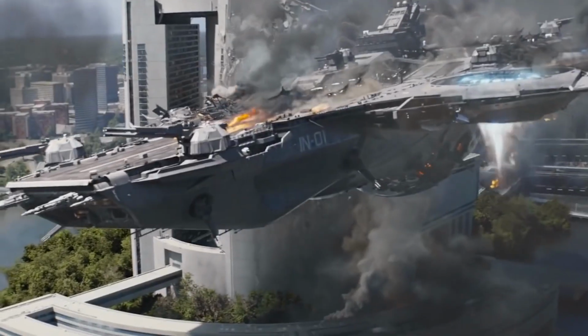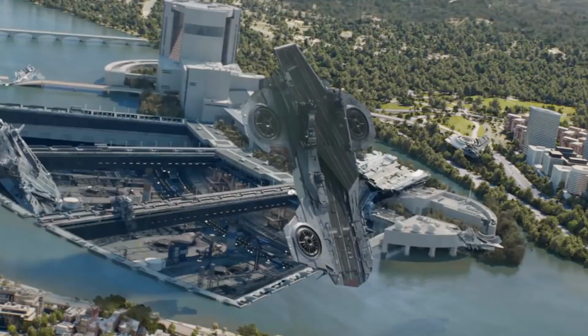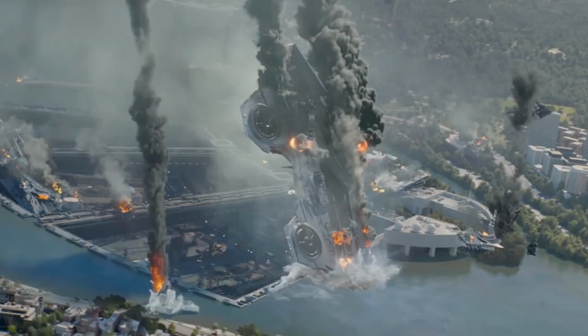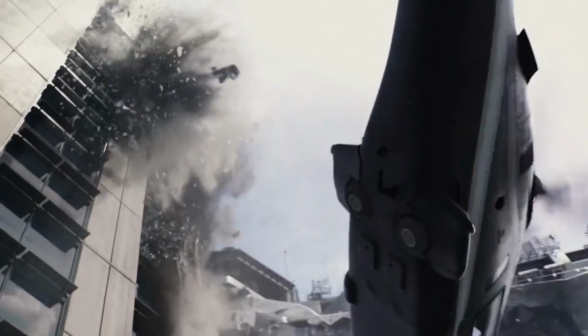And the scene with the helicarrier falling is a masterpiece. Several layers of complicated graphics, smoke, water, fire, debris, create a few seconds of action. It's incredible that the film didn't win an Oscar for Best Visual Effects, but even without awards, it's still great.